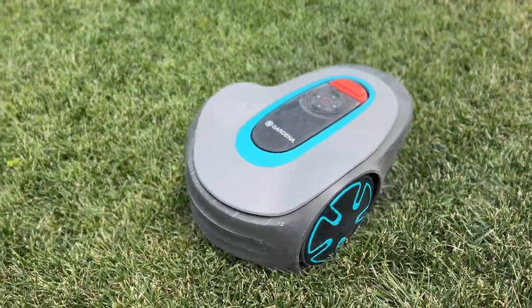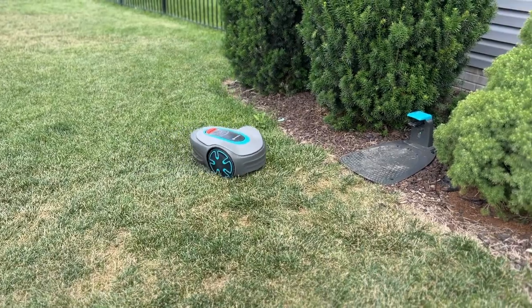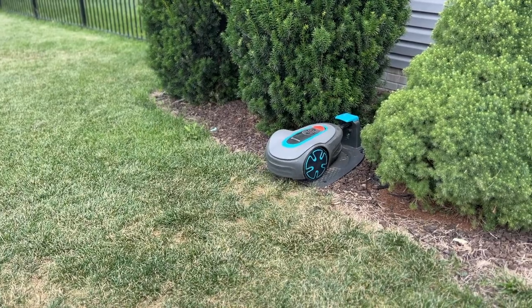It does have three settings on it. We have it to the tallest, which still is fairly short. It is fully electric. It goes back to its base, recharges, and goes and does its thing.